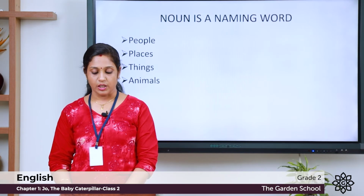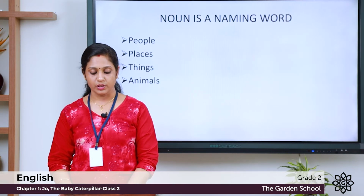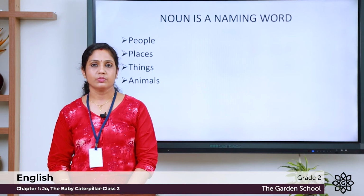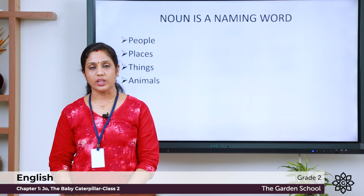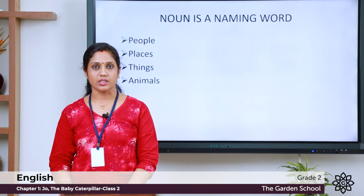Third one, my father is reading a newspaper. Moving on to the fourth one, my sister goes to school in the school bus. Fifth, the boy is wearing a hat. Hope you have underlined. Let's check the answers. First question, the caterpillar covered herself with a blanket. So the words caterpillar and blanket are nouns, and underline those words.